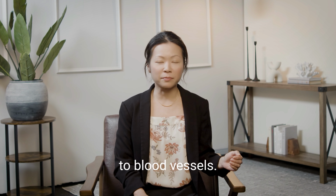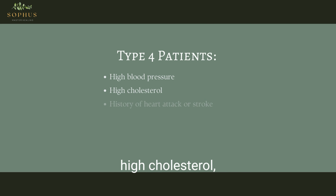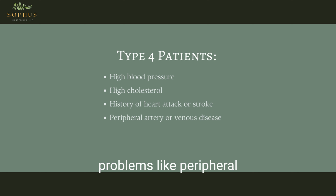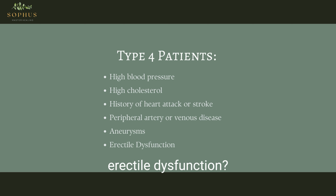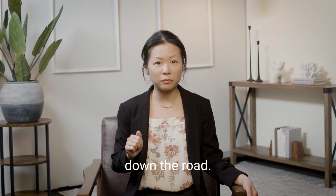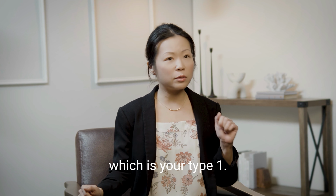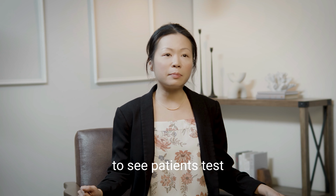Vasculature refers to blood vessels. Patients who fall into this subtype have any one of these cardiovascular issues: high blood pressure, high cholesterol, a history of heart attack or stroke, any other cardiovascular problems like peripheral artery or peripheral venous disease or aneurysms or erectile dysfunction. Yes, erectile dysfunction is often a vascular problem and often the canary in the coal mine for heart disease further down the road. And of course, all of these can go hand in hand with high blood glucose, which is your type 1.5. So it's quite common to see patients test high for both types 1.5 and 4.